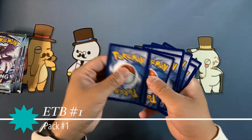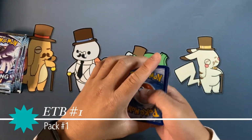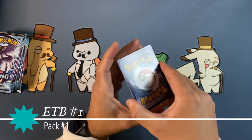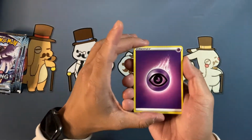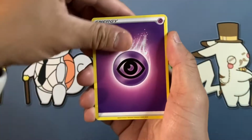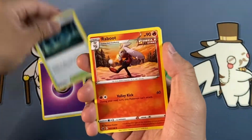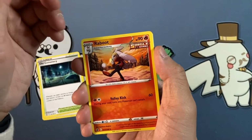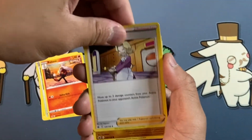Let's even count these. 1, 2, 3, 4, 5, 6, 7, 8, 9, 10, 11. So there are 11 cards here. I'm assuming they just forgot to put a code card here, but this is literally the first time I'm opening Chilling Reign, so we'll see what's up here, okay? So we'll start off with the Psychic Energy, Old Cemetery. These are all new cards for me. I've never ever seen these. I've seen some live openings from YouTube, but I don't really know what to expect here, right?